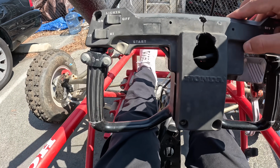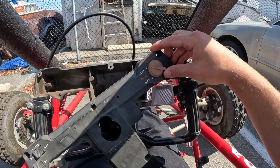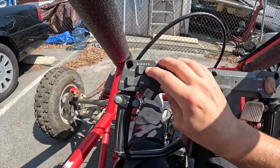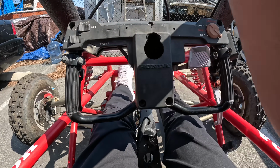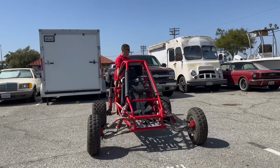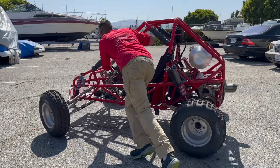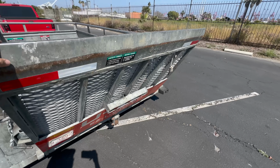Obviously, it's little C's. This is crazy. Yeah, we're gonna do a lot of work on it for sure. I'd love to keep the switch working. That'd be super cool. Nothing a little glue can't fix. Yeah, I want to keep it as original as possible. Yeah, no, I'm ready. Let's do it. Let's load it up. This is crazy. This is the craziest thing I've ever bought.